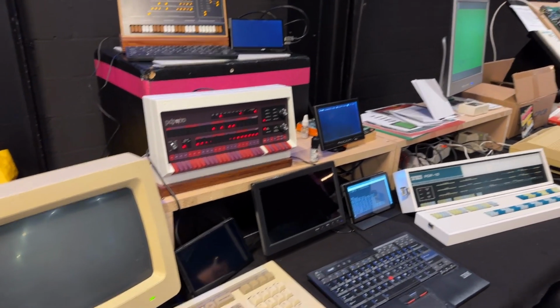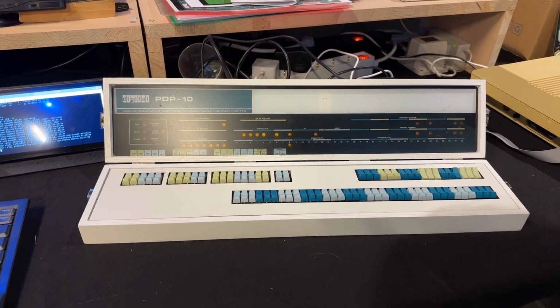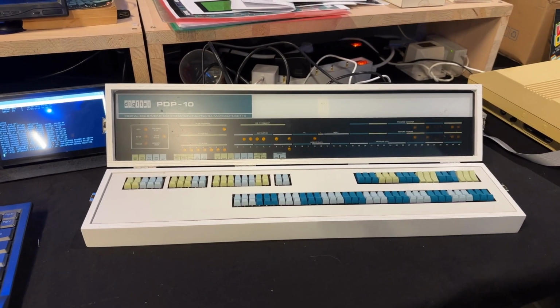Speaking of replicas, there were a few on display, the PDP-8, the PDP-10 and the PDP-11. These are Oscar Vermeulen's, who provides the build kits on his obsolescence website.